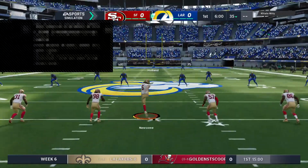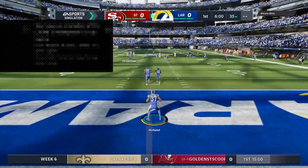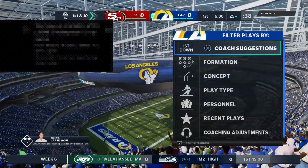From SoFi Stadium. Taken in the end zone. And they will elect to not bring this one out as our first drive will begin at the 25.